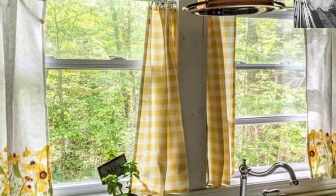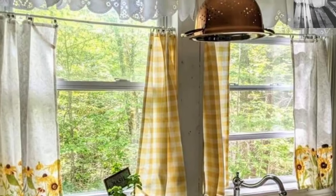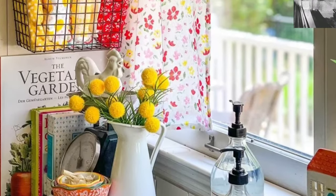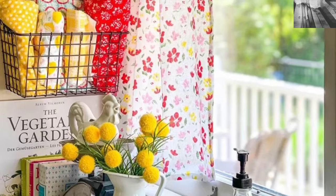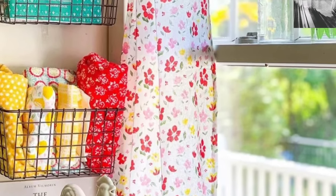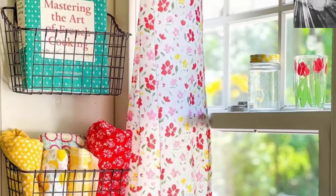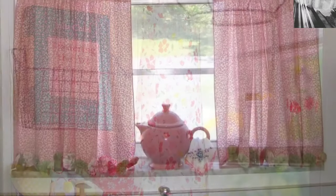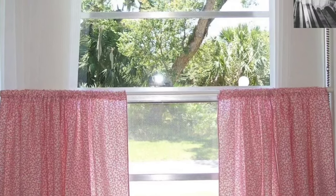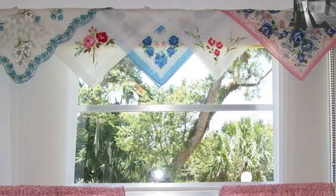In this whimsical space of inspiration, we'll uncover the secrets to creating kitchen curtains that not only elevate the aesthetic of your culinary haven, but also infuse it with warmth, character, and a hint of romance. From delicate lace to soft linen, we'll explore a myriad of fabrics and textures that add a touch of rustic elegance to your windows, transforming them into focal points that captivate the eye and soothe the soul.